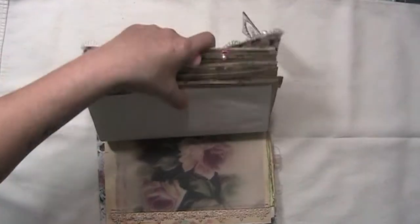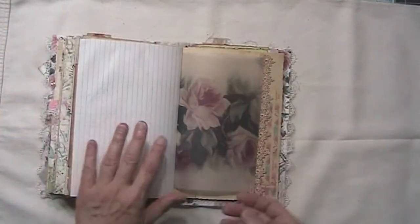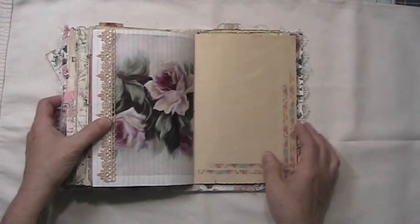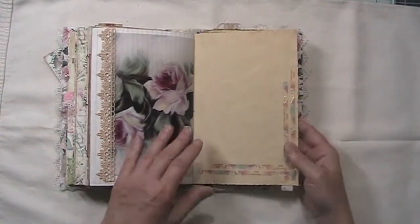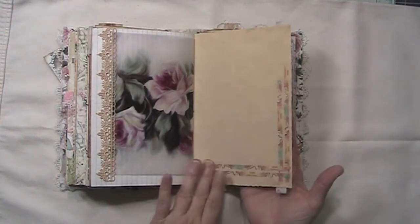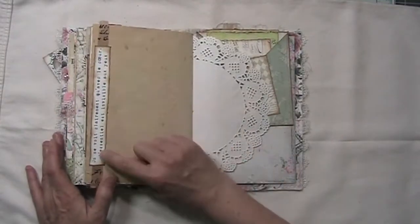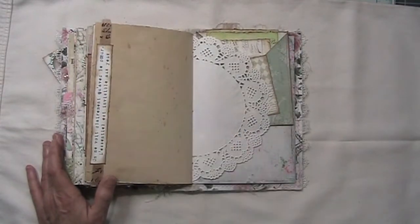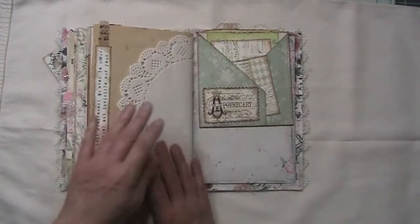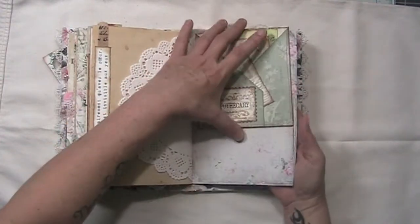You know, there's just so many things you can do with a journal. And then another piece of vellum that we have here. And here's another page that I put some decoration on, a nice little washi tape page. And then here, this is another quote from The Little Prince, so you can put that into Google and find out what that says. Another doily, and then here, I think this is the last page?